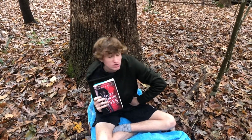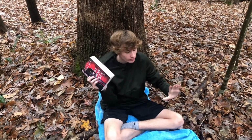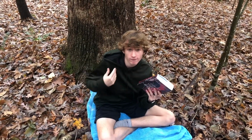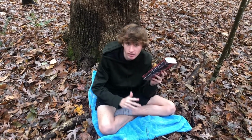I'm going to name this reading position the Tree Hugger's Delight. You know why? Because I'm a tree hugger and I loved this spot. 5 out of 5. I didn't expect this, but this tree was actually comfortable to read on. It had the back support that I needed and I felt cozy. And definitely with this towel, it's a good choice because it makes the ground a little bit cozier.